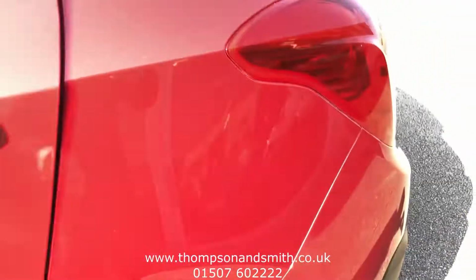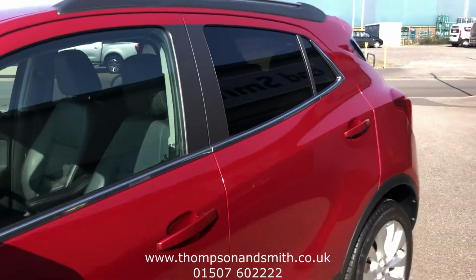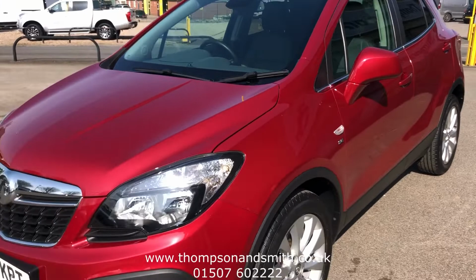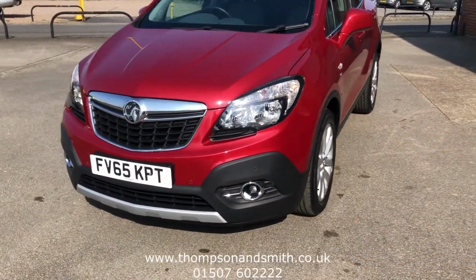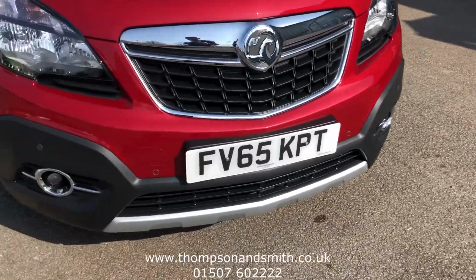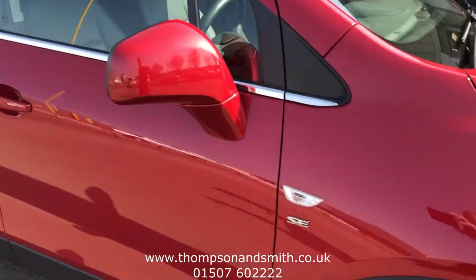So just walk down the inside now. The car's only done 22,800 miles. There's full history of ourselves. See, I've got the car ticking over to show you daytime running lights. You'll see front fogs and front sensors as well. And then just take you to the cabin itself.